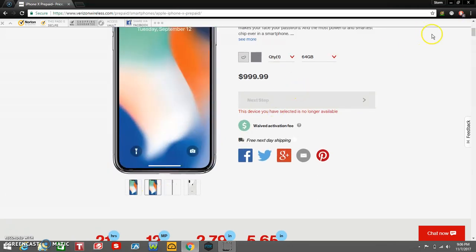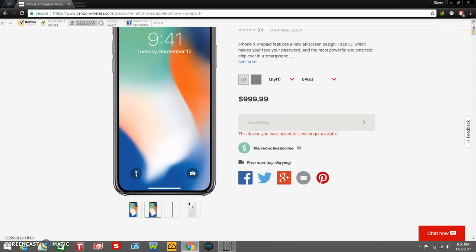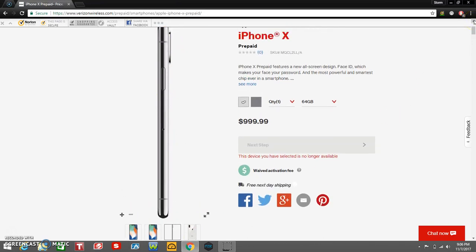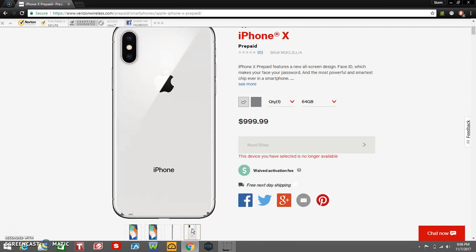There's the front of it again. Here are the sides of it. You got your power button right there and your SIM tray right there. The camera does stick out though. Here's the back over here. You got the dual cameras with flash, Apple logo, iPhone logo. Like I said, it's available in two colors, silver or space gray. Let's check out the space gray version.